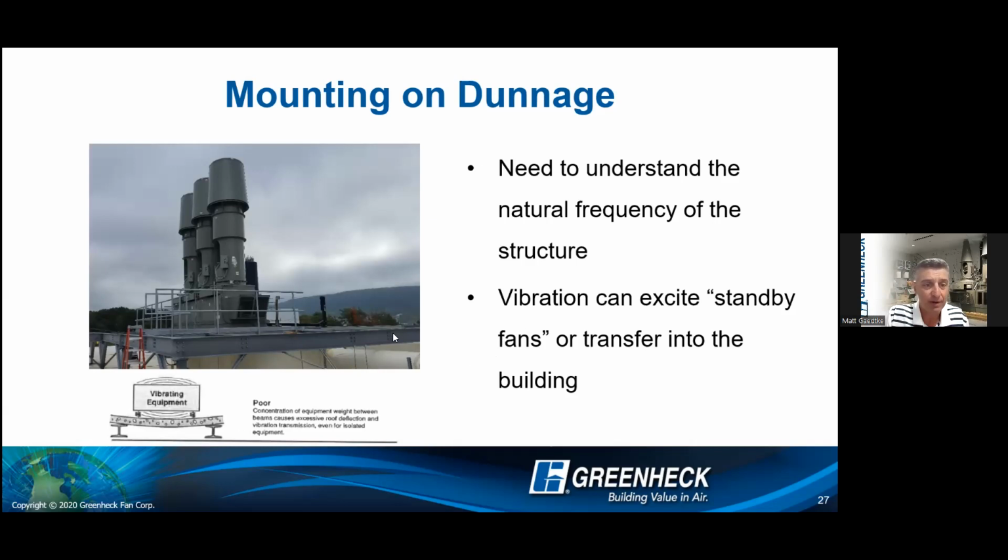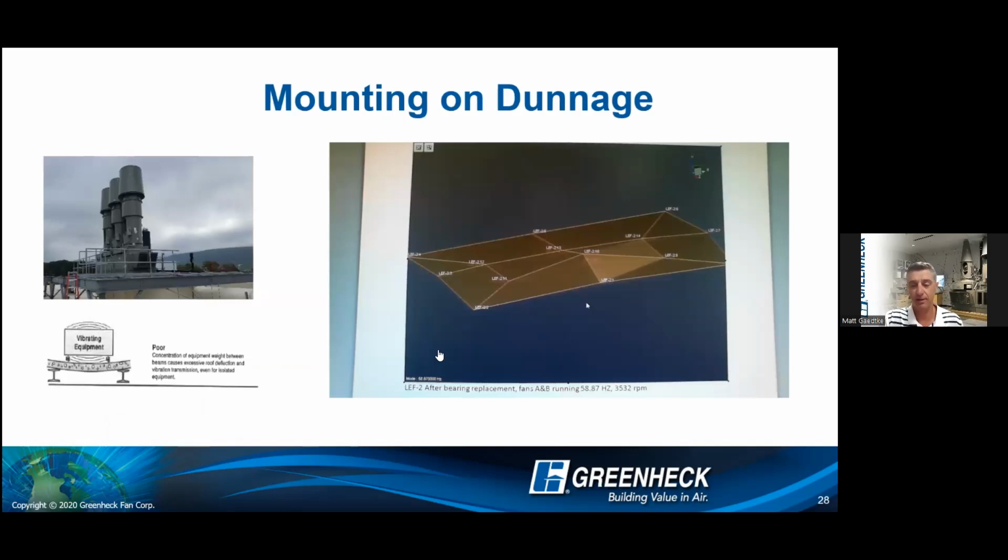But what, as we found out, is it had the poor type of structure, where all of the perimeter has support, but there was no support to the entry or to the center of the section. So it was operating like a large trampoline, and it was causing vibrations to go back into the building. So we actually went out and monitored this facility, and we put accelerometers all around the framework that's holding up the particular equipment.